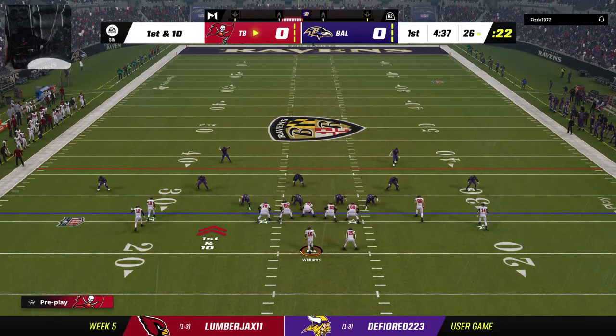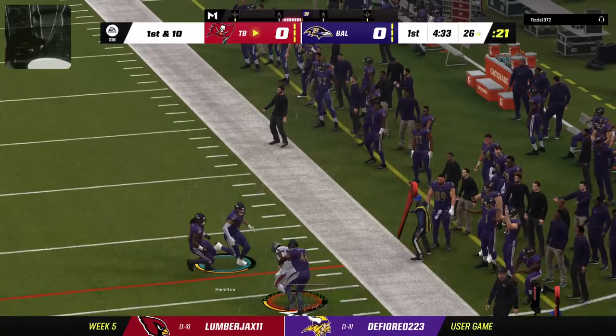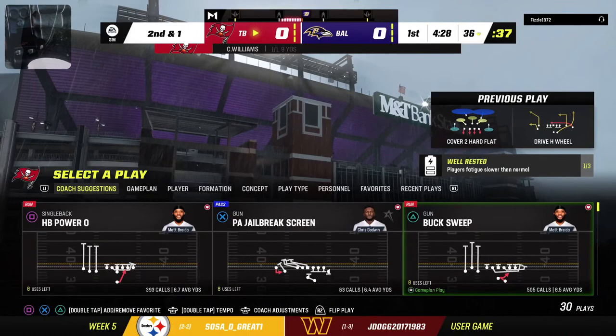Try and start this drive in the air. He'll dump this down to Matt Breida. So the completion results there in 9 yards. And it'll bring up a second and short.